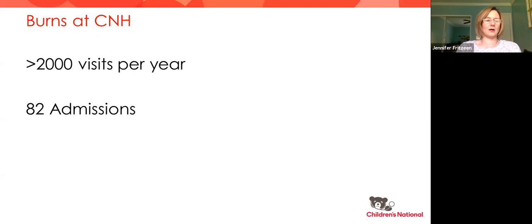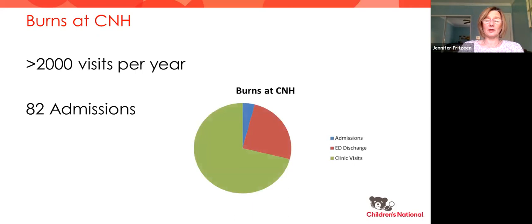Out of that, our admission rates have rarely gone down over the years, as with burn centers across the country. In fiscal year 19, we had 82 burn admissions, which was actually a little bit up from the year before. And the reason is we are now starting to treat more burn injuries as outpatients versus inpatients. And we're able to do that pretty successfully. If we look at the pie chart right here, the green really is all the number of patients that we see in our clinic.